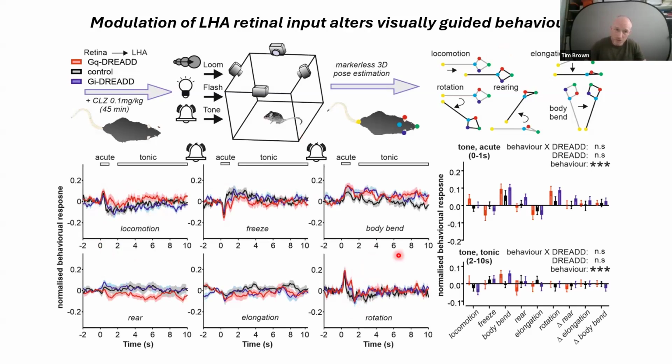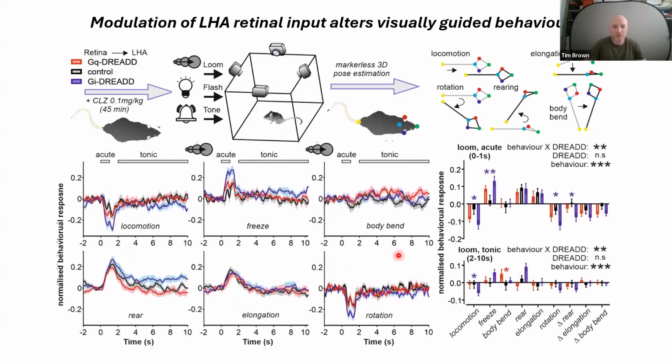When we then looked at a visual stimulus, so this is now an overhead looming disc, you can see a very strong response where animals tend to freeze, reduce locomotion, and rear. And we found that components of that response were selectively increased in the GI DREAD animals. So more freezing, more decrease in locomotion. So this is consistent with the idea that what retinal input to this region is normally doing, that we've switched off here, is opposing that freezing response to the overhead looming disc, presumably because it's driving an alternate behavior, such as running away.